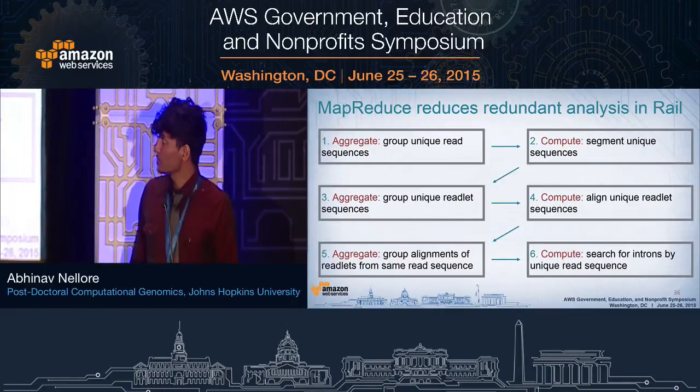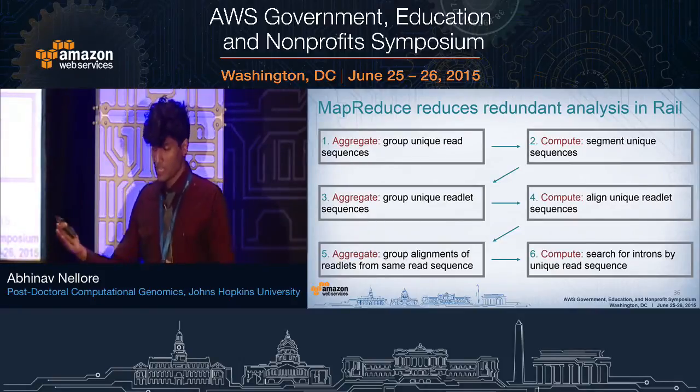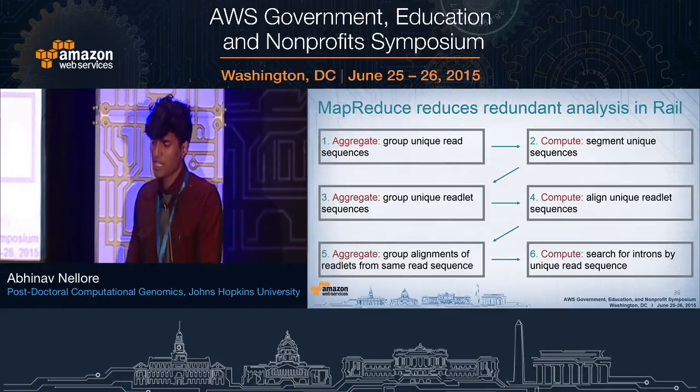To illustrate how this works in Rail, I'll describe how Rail exploits this MapReduce programming model to reduce redundancy in analysis. The idea is, roughly, that you're going to have lots of reads across these samples, and there's going to be a lot of duplication across these reads, a lot of duplicate sequences. You don't really need to align these sequences more than once when you're just looking for introns. Similarly, when you divide the read up into these short readlet sequences, there's a lot of duplication across these readlets, and you don't have to align identical readlets more than once.